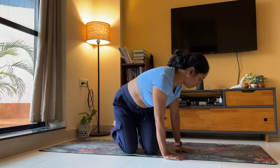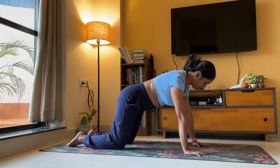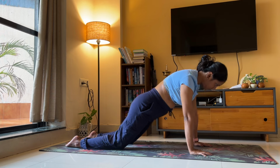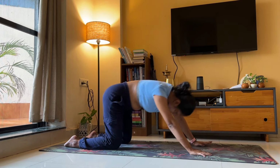Alright, let's get on our hands and knees and try some body rockers, like rocking your body forwards and back. This feels extra good for the back. Try exhaling and stretching back in child's pose, and then inhale all the way forward in a cobra pose, 3 to 4 times, just like that.